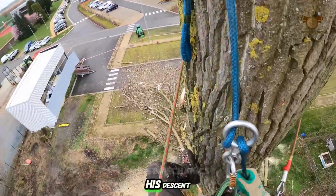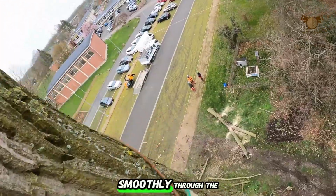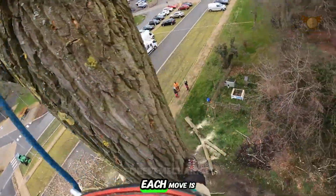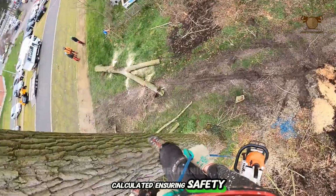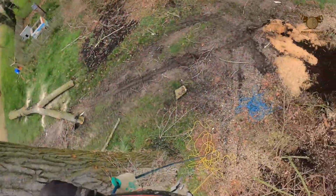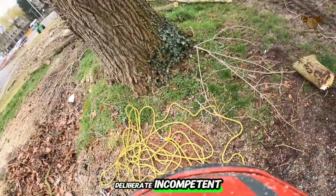The man begins his descent. His rope slides smoothly through the carabiner, controlling his descent with precision. Each move is calculated, ensuring safety and efficiency as he expertly navigates down the towering tree. His every step deliberate and confident.